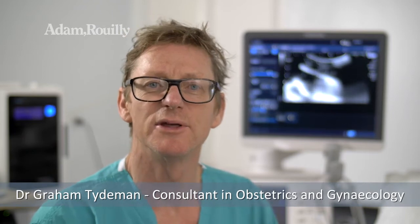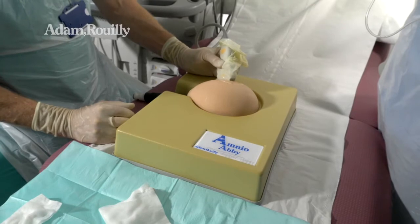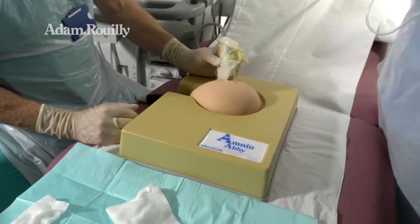Hello, I'm Graham Tideman, and along with my colleagues from Guy's and St Thomas's Hospital, we've developed, in collaboration with Adam Rooley, AmnioAbbey. AmnioAbbey is an amniocentesis simulator, but more than that. It simulates all situations of ultrasound-guided invasive procedures in pregnancy.